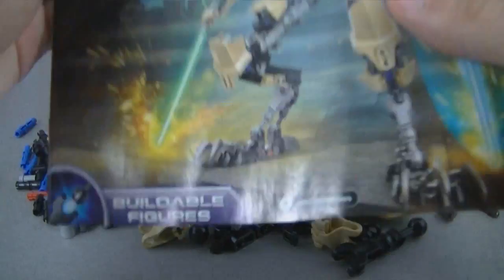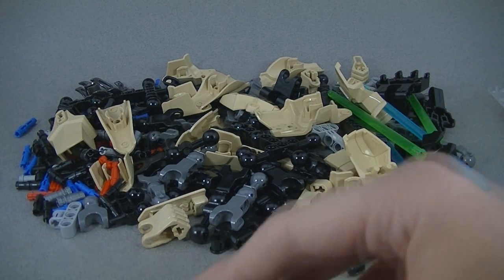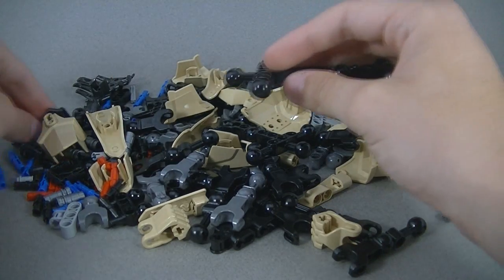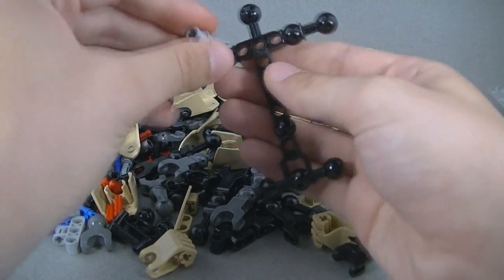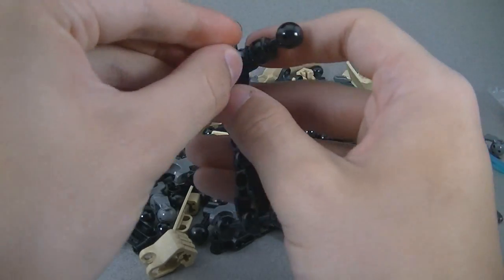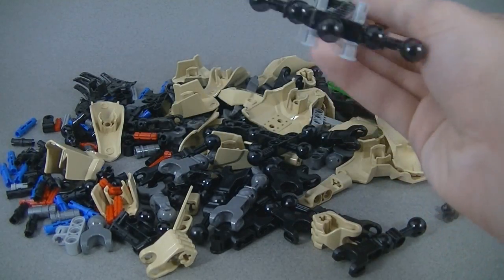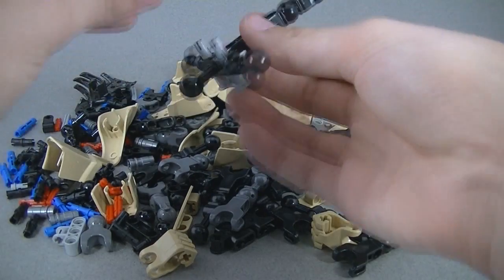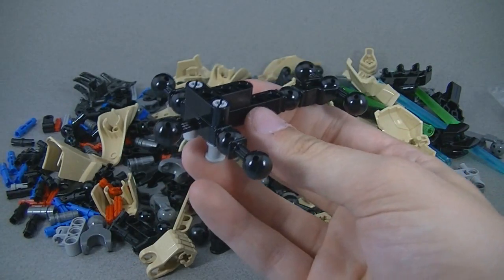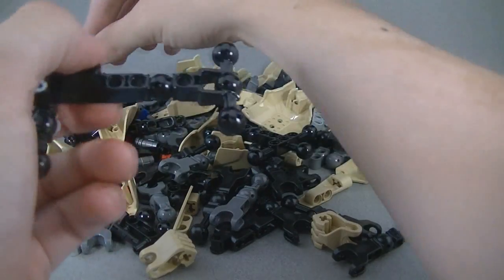So, like always, I have the instructions over here, and let's get started. So I got this set in Downtown Disney when I was in Disneyland a little while ago. At the time of this recording, it was just last week, but I don't know when I'm going to upload this. And if you've never been to that Lego store, it is awesome.